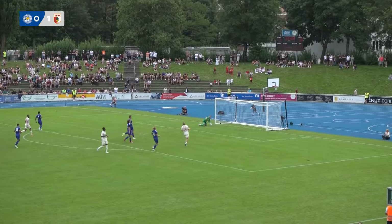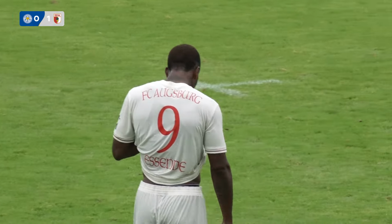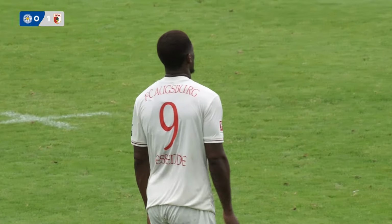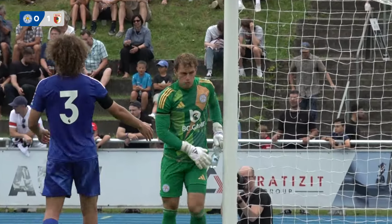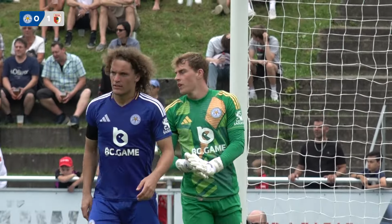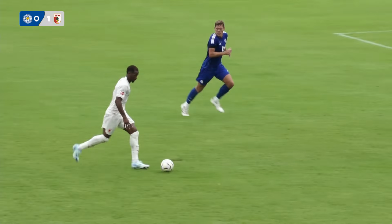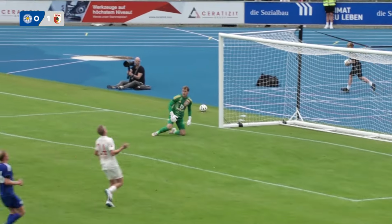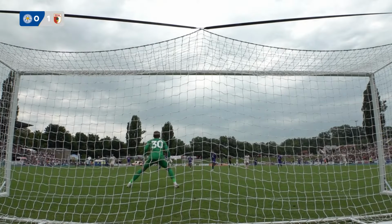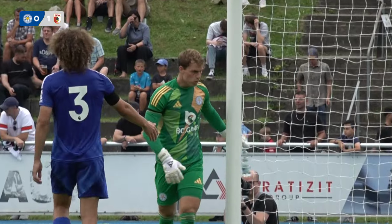It's a strike from distance from Asende, and it's matched by a wonderful save from Mads Hermansen, who had to go springing away to his right. It was caught with real power from Asende. Yeah, good shot, wasn't it? Thankfully, Mads equal to it. To be arrowing into the bottom corner from our angle. That's Hermansen. Had to be on his toes.